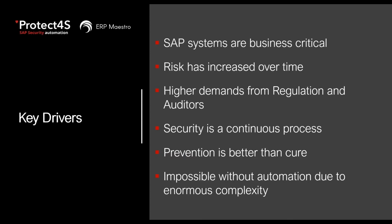And as the saying goes, prevention is better or often cheaper than the cure. So instead of suffering the consequences of a data breach, you might want to spend some dollars or euros on trying to prevent that. Of course, everybody is limited in resources and budget, but finding a good balance there is important. Not doing anything is definitely not a good strategy.